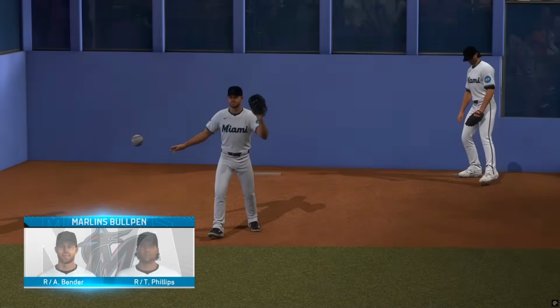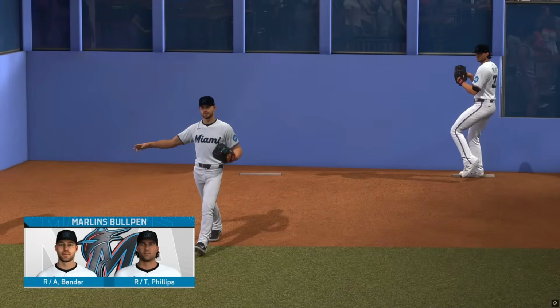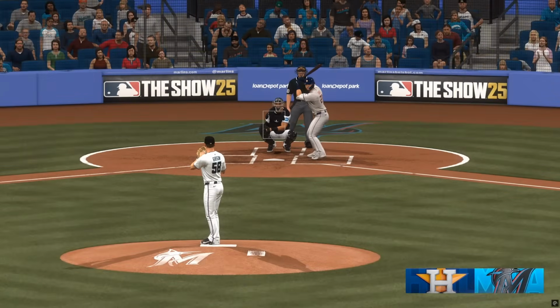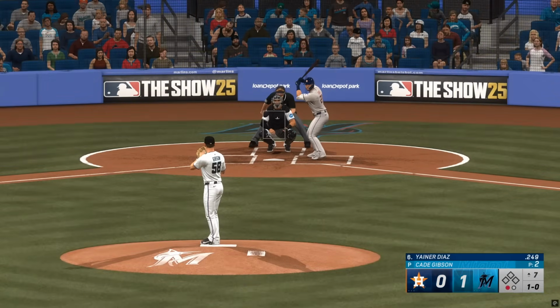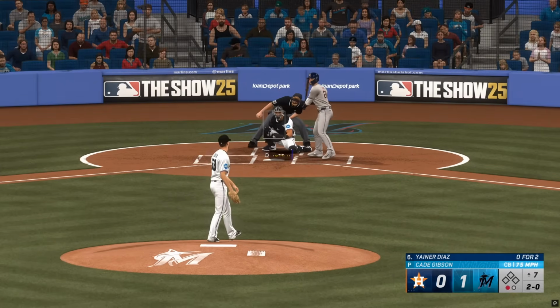Diaz stands in here, takes ball one low. Miami's bullpen with some action. Anthony Bender getting ready to go. Phillips getting loose as well. Looking to get the tying run on base. 2-0.